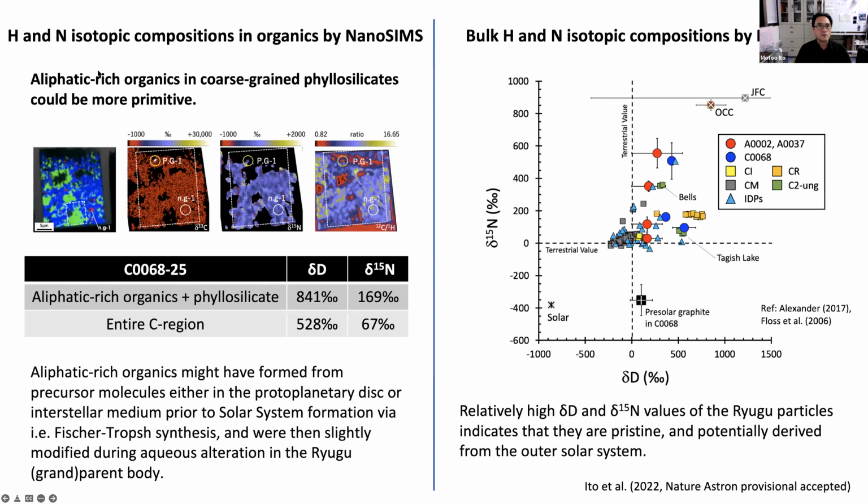And this is the hydrogen and nitrogen isotopic composition of organics by NanoSIMS. Aliphatic rich organics, the green region, and the blue region are slightly different. So we are thinking this green region is a precursor of organics, precursor molecules either in the protoplanetary disk or interstellar medium prior to solar system formation. Perhaps Fischer-Tropsch synthesis is one candidate, and then slightly modified during aqueous alteration in Ryugu or the Ryugu parent body. We are not sure yet.